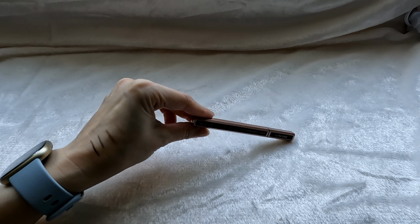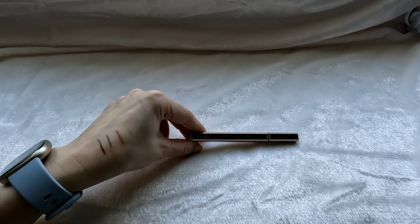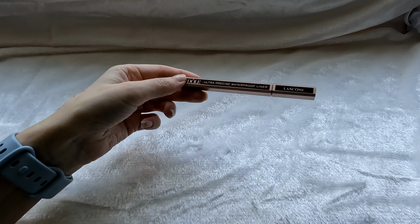It hasn't dried up. The formula is just so pretty, and also if you're one of those people that do want to kind of smudge your wing, you can smudge this a little bit. I think it's a very versatile formula. I absolutely love it.